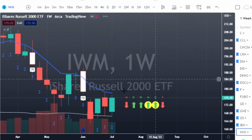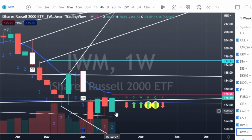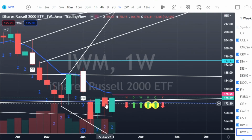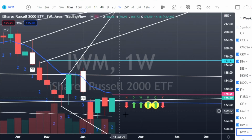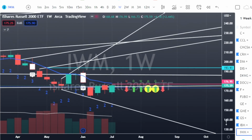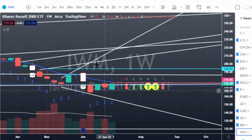IWM, excuse me, has an inside bar, it looks like. What are we looking at here? 2 down green, barely. Okay, so what do we have on the previous bar? A low of 166.76 and 173. So 3-cent difference between these two bars. So a 2 down green, we'll look for calls on IWM at 176.95. And this is why broadening formations can be so messy.